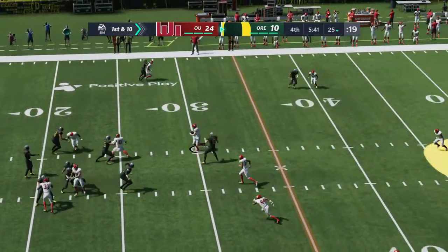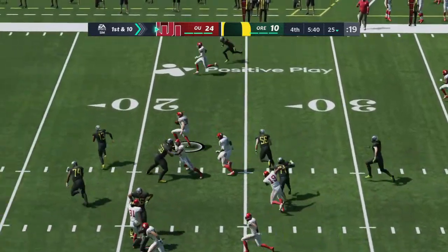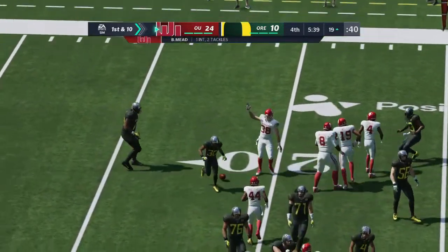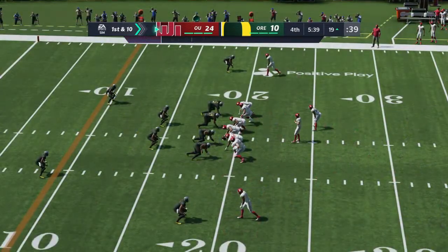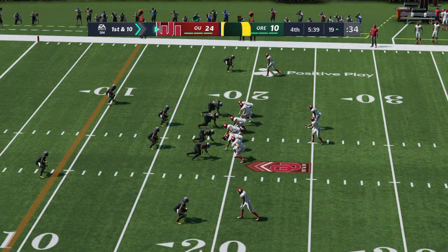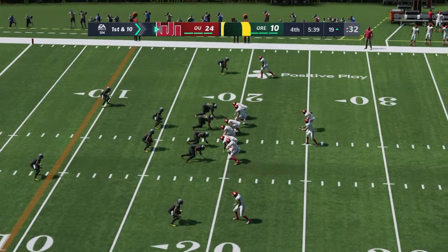On first down, Brown into heavy traffic, and it's intercepted. Picked off near the 29, and he'll take this back down inside the 20. So here's a 1st and 10 now, down inside the 20. Another costly turnover, their second of this second half.